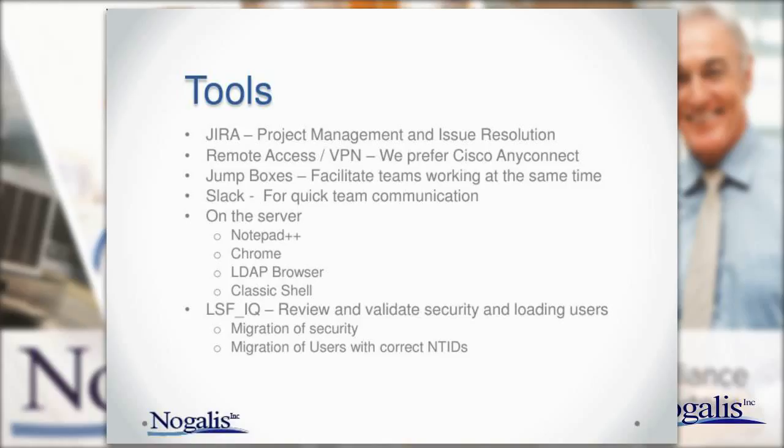We use a tool called Slack for in-house communication. Slack is a messaging tool, very much like an IM tool or Skype, but it allows for a little deeper level communication, especially around technical tasks, because you can share code pieces and things like that very easily, and files easily. Highly recommend that.